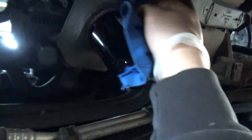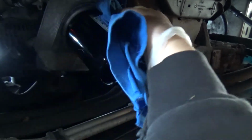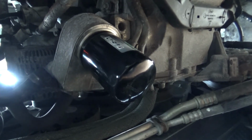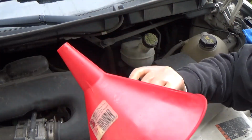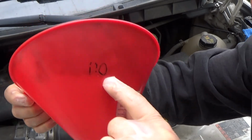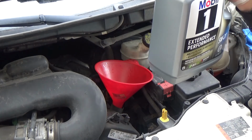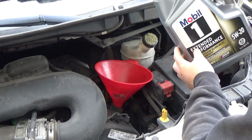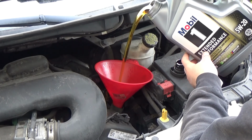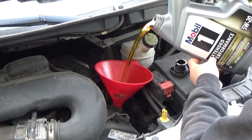Just wipe up whatever is left over here, and that's how you're done with the hardest part of the oil change. Make sure your funnel is always clean. I have one designated just for oil. When you start filling up with a full container, as I am, always put it ideally sideways. Well, not in my case, I guess. But be very careful, because it might burp on you and overspill.